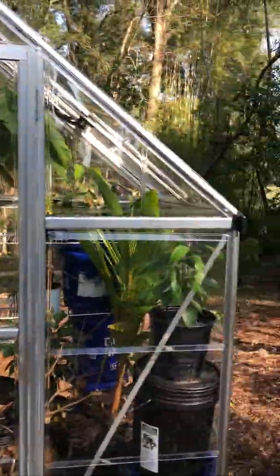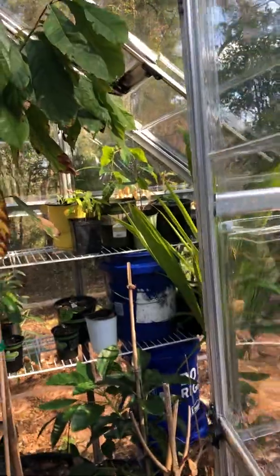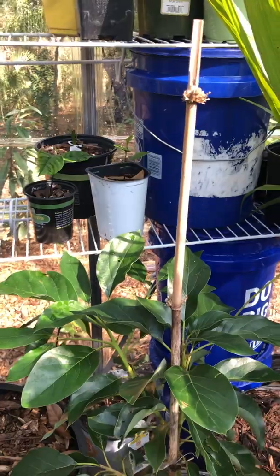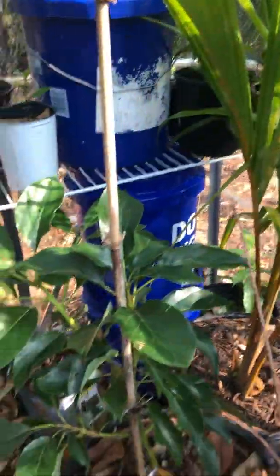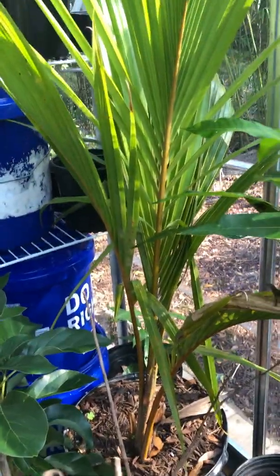This is my little greenhouse here, where I store some of the ultra tropicals. I need to actually take some things out because we're getting kind of warm now. But I have a lot of seedlings in here, another cacao, a wax apple, a guinea, an avocado, which really doesn't need to be in here. I could probably take that out. But it was really young when I got it. I didn't want it to get frostbitten, so I put it in here.